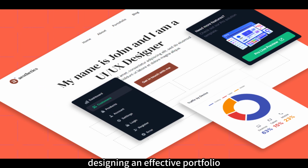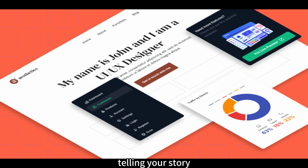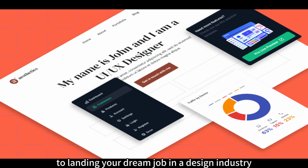Designing an effective portfolio requires a strategic approach that aligns with your goals and the expectations of hiring managers. By understanding the purpose of your portfolio, telling your story, and paying attention to design details, you can create a captivating portfolio that sets you apart from the competition. Remember to regularly update and refine your portfolio to reflect your growth as a designer. With a well-crafted design portfolio, you'll be well on your way to landing your dream job in the design industry.